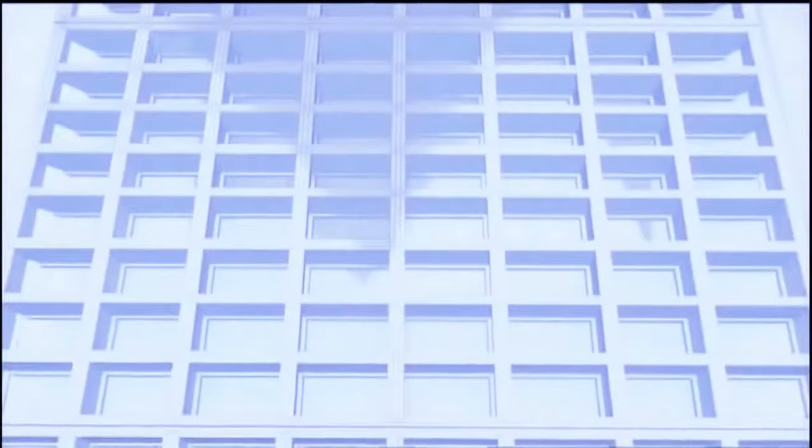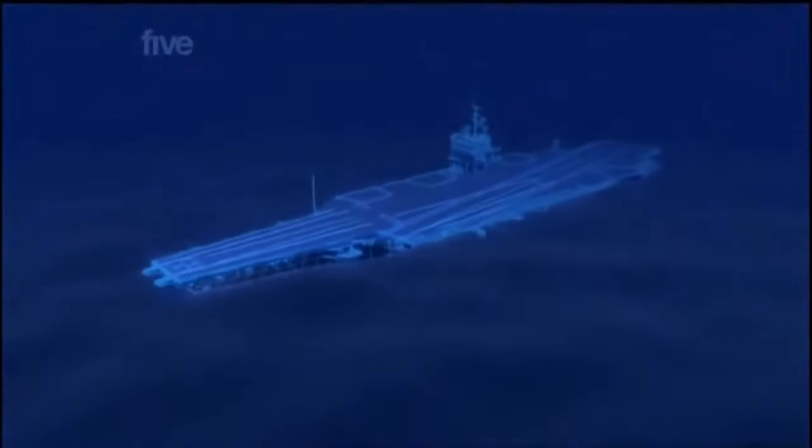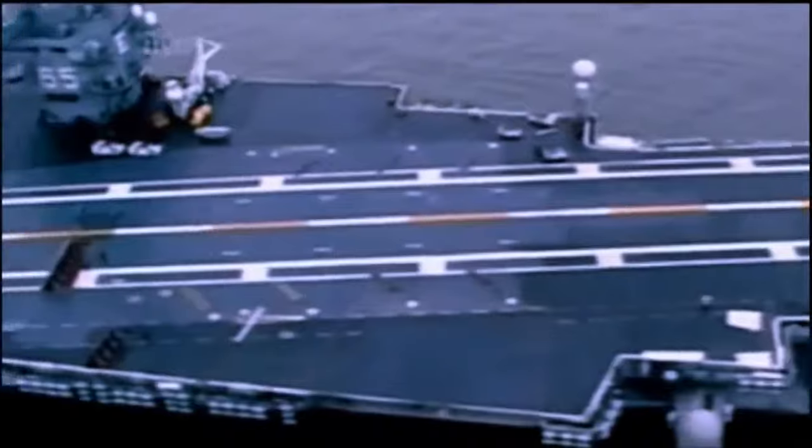So they strengthened the keel with a honeycomb structure of steel cells. These took the weight of the reactors and led to the birth of the largest carrier the world had ever seen. The USS Enterprise took to the sea in 1961. Her 8 reactors made her the largest nuclear power facility in the world, able to generate enough electricity to supply a city the size of Leeds.